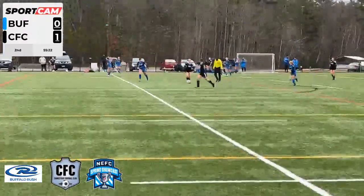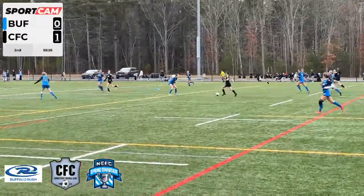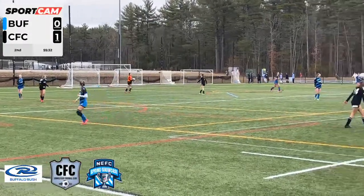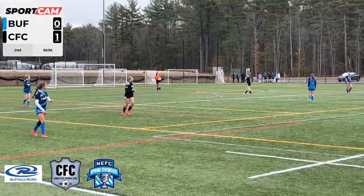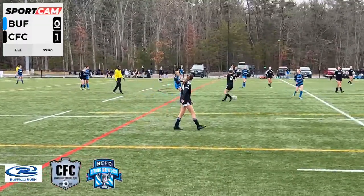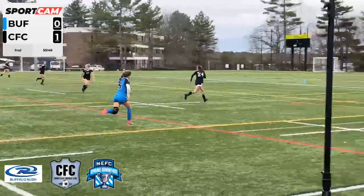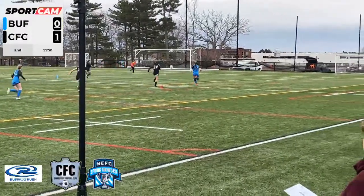Buffalo is awakened. Now let's see if they can do something offensively. But here comes CFC. It's going to go out to Kelsey Sorensen. Sorensen scoops that up. Less than 25 minutes remaining. 1-0 CFC. It's the Connecticut football goal. Willingham wins it back at midfield. Looking for Krieger. She's got Krieger on the... Oh, no, she doesn't. There she goes into Krieger.